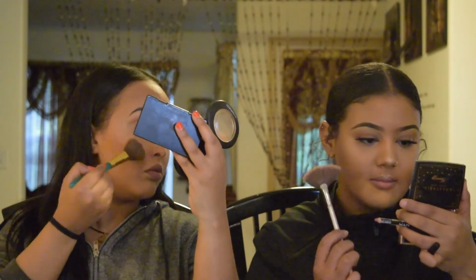Oh yeah, I gotta do my highlighter. So I will be using, where is it at? My MAC Global Glow. Or no, this is not it. That's yours. Where's mine? Yeah, so I'm gonna be using MAC Global Glow highlighter. I've been using this for years. It's one of my favorites. Yep, so this is the look.